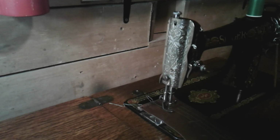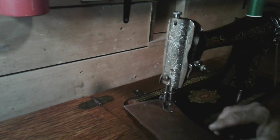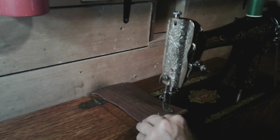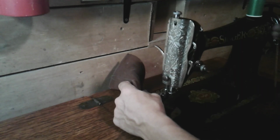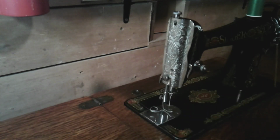Also, this is a treadle. My other machine is electric, so I have to treadle this. I'm just going to spin it around instead of doing the old stop like I normally do. It's pretty fast, pretty fast. Anyways, let me get this out of here and let's take a look at the stitches.